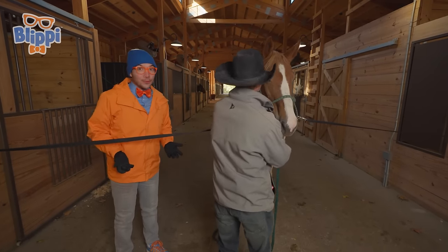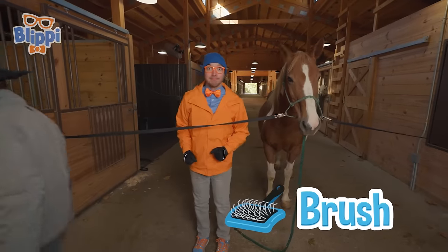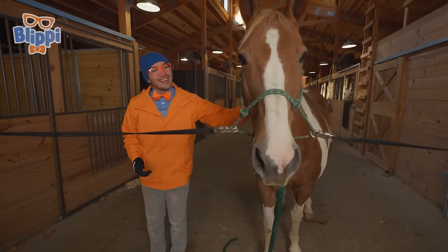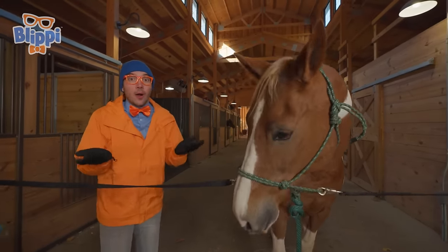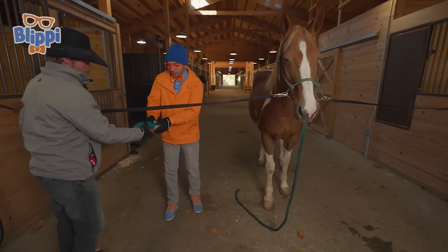Charlie is so beautiful. Well, before we ride, what do we need to do first? Well, we gotta brush him. Yeah, we wanna make sure Charlie is nice and clean. Yeah, and it's also important to check the hooves, where the horseshoes are, in case a rock or some dirt got there. Are these the things we're gonna use?